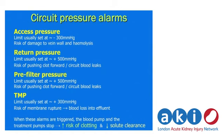So the alarms are set, and I'm sure those who work in intensive care will be familiar with the sounds of the alarms, which go off sometimes very, very frequently. They all have their limits, and basically the high limit is set on the access pressure to about -300, and the point is, when these alarms go off, the blood pump stops and the treatment stops. So the blood pump stops, there's no point carrying on pulling if the blood's not coming.